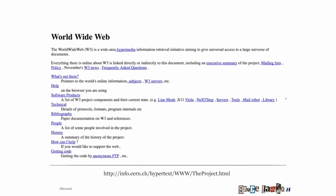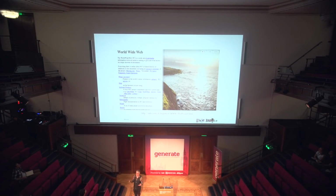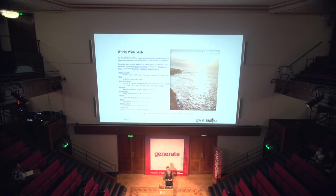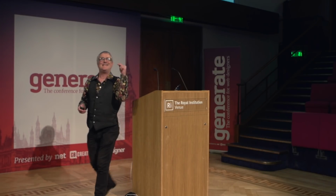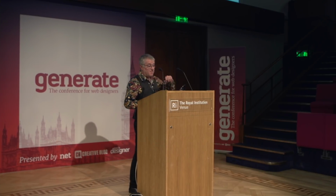This is the first ever website. Look, it's responsive. Amazing. Look, I can tab through links and I can see where I am and I can just click on a link and go there. Amazing. Not, because this is how the internet was designed unless you decide to break it.